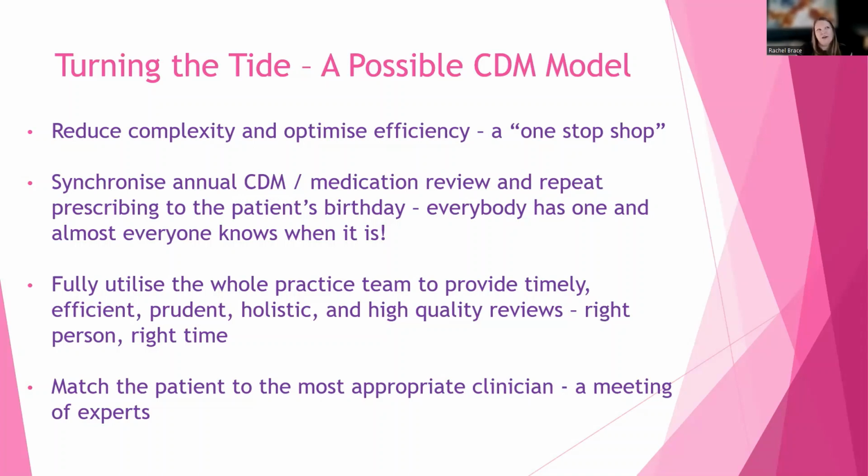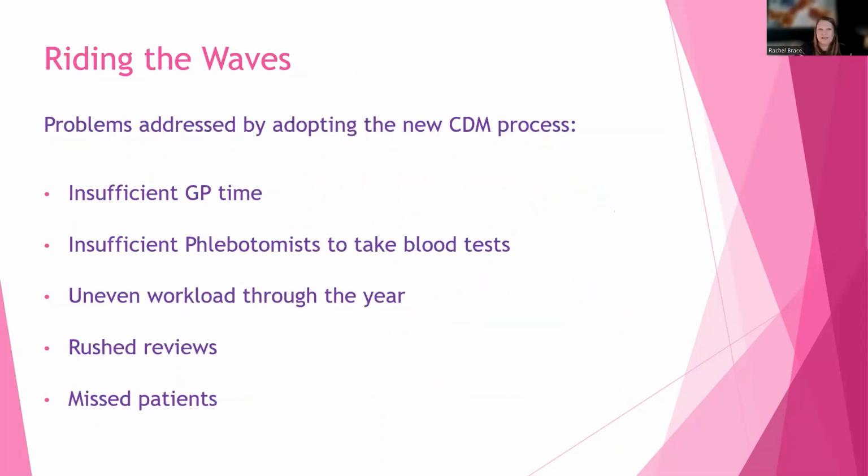And we were then looking at how can we fully utilise our whole practice team so that the patients could have access to the right person at the right time, and we could match our patients to the most appropriate clinicians. So where you have a diabetes specialist nurse, and they're also able to do a blood pressure review at the same time, and then it's sort of a one-stop shop. So that's the way that we set up our system.